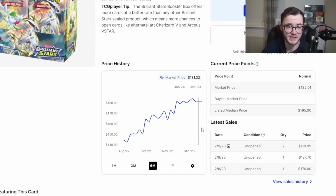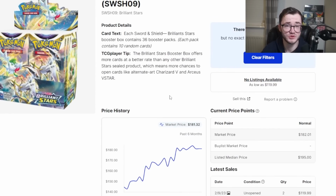You let me know, guys, down in the comments whether or not you can pick this up from the Pokemon Center. This is how crazy it is. You can pick this up over here for retail, even on Amazon. So it's quite interesting to see that this is going for 180. I hope people aren't really buying it for 180. And there have been some talks of potential restock and reprints of Brilliant Stars to come.